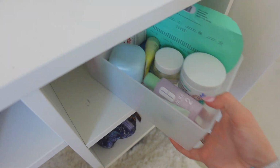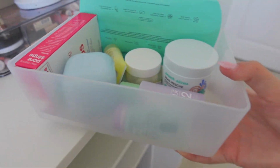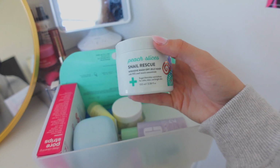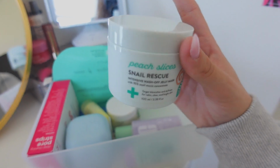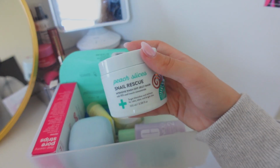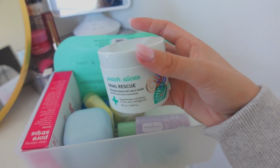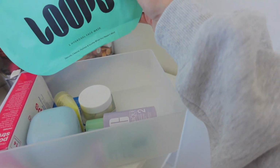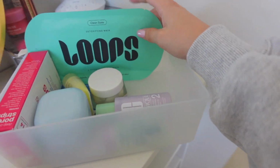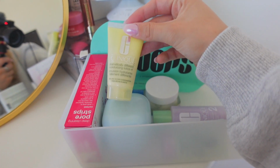I just kind of made that up. And then in here is more of actually good things. And then I have my Peach Slices Snail Rescue Wash Off Jelly Mask. Obsessed. I love this. Definitely get this. It makes my skin feel incredible after washing it off. Another Loops mask. I always have at least 1 or 2 of these on hand because I'm always going for these. Another little Clinique cream.